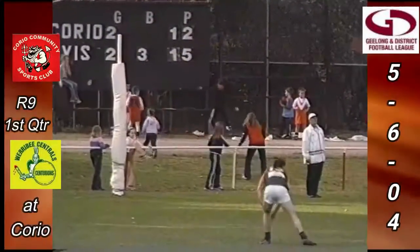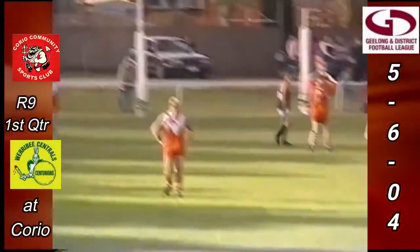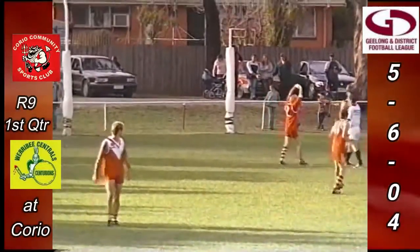He's hooked it around the body. I reckon he's missed that. A little bit ambitious, Johnny Keys. He had a bit more time than that, I think. Yes, so a behind to Corio.